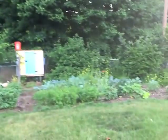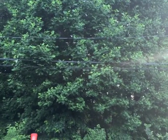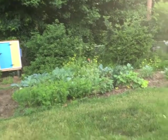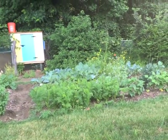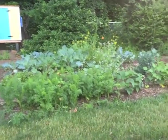Starting off over here with the spring area, or the shady area. So this is kind of buried behind these trees. And you can see the western sun is setting there. So what ends up happening is it gets a bit of morning light, and then it's in shade from pretty much 1:30 on. So about 5-6 hours of sunlight. So we get our shade loving stuff over here.